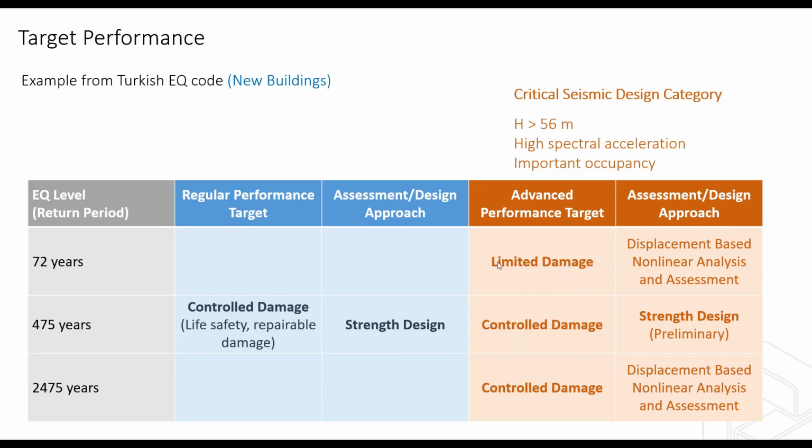So limited damage criteria is a bit tighter, stricter than the controlled damage criteria. And also for a severe earthquake, we must satisfy controlled damage as well. But we must utilize a nonlinear displacement-based analysis.